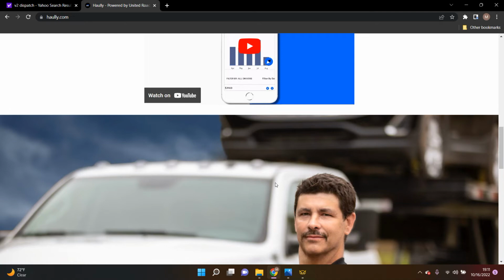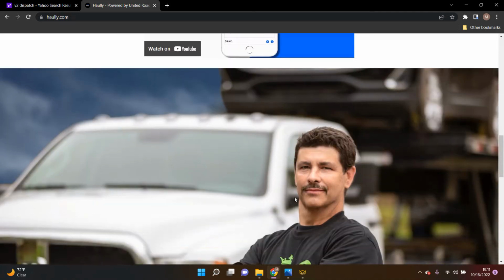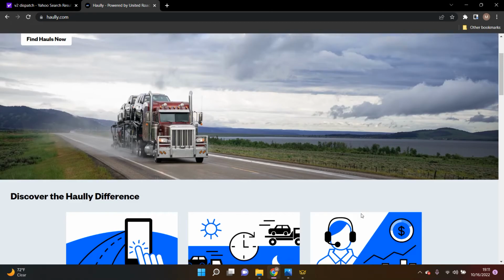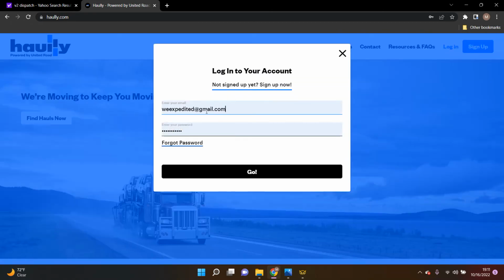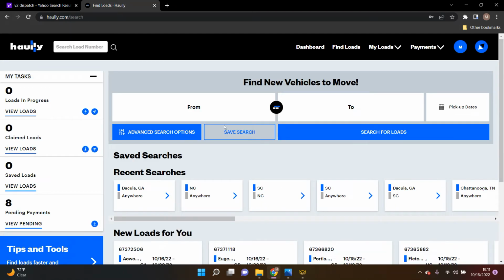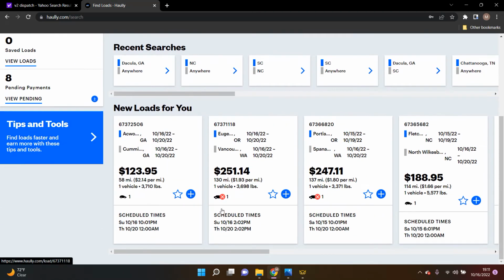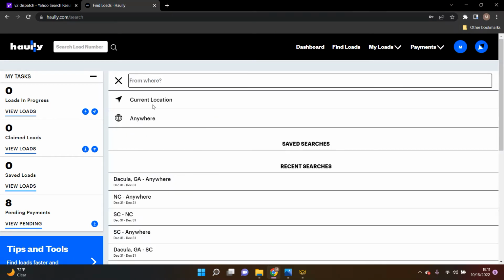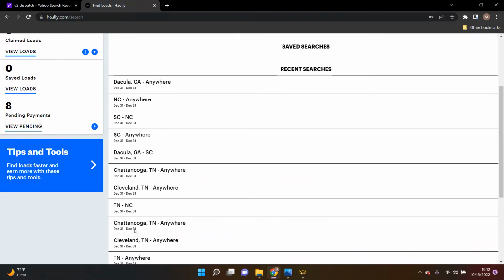United Road is one of those that have their own app to track the process of the load and all that type of stuff as well. I think I got the stuff loaded up in here. All right, so when you go to it, on the inside of it, it'll look something like this. You can pick where you're trying to go from.